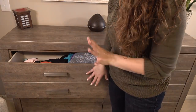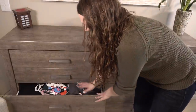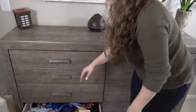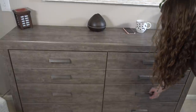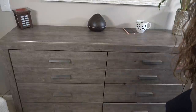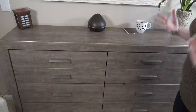This drawer is not too bad, but I definitely need to declutter it and reorganize. This drawer I have sweatshirts in. This drawer has Disney stuff in. This one is my pajamas and loungewear. This is more sweatshirts. And then this is like travel stuff. All of this, I need to declutter it because pretty much every single drawer is way overfilled. So that is the task.